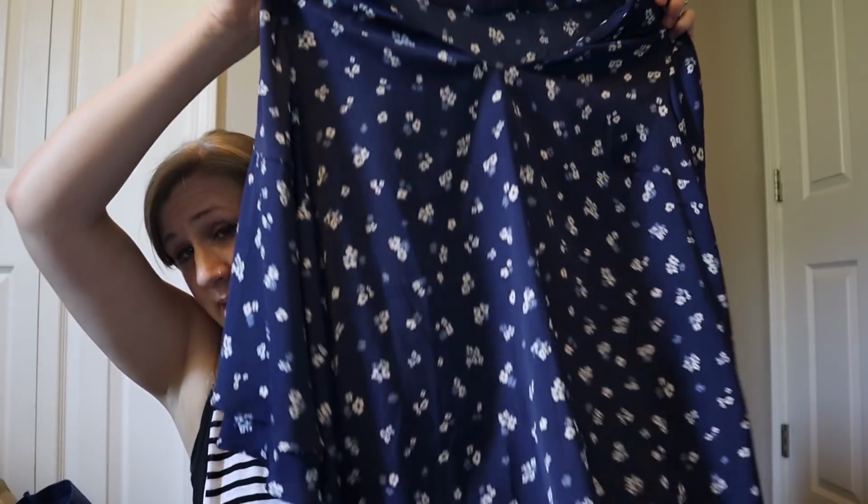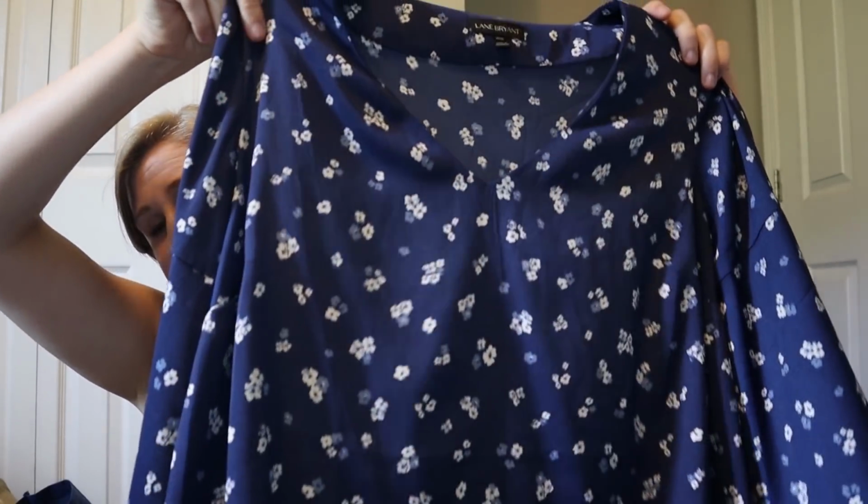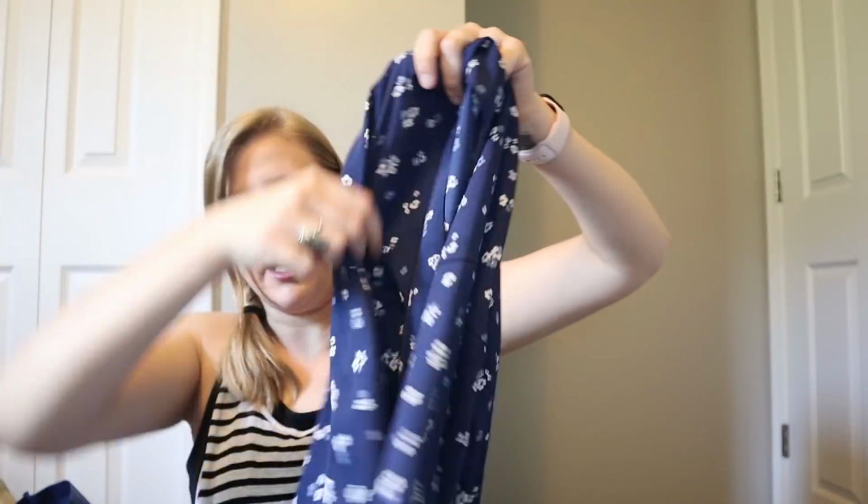Alright, Lane Bryant, this is a size 14-16, which isn't awesome for Lane Bryant in my opinion. I do like those bigger sizes since it's a plus size brand. I think it attracts some of the bigger sizes rather than the 14-16, but it's such a cute top. So floral, nice and kind of floaty, and then it has a tiered bell sleeve situation. Very, very cute.